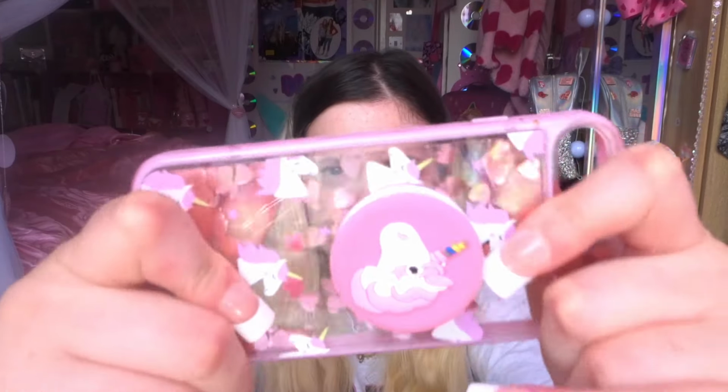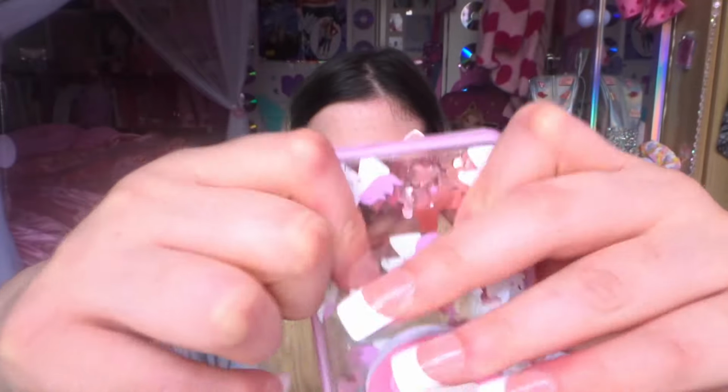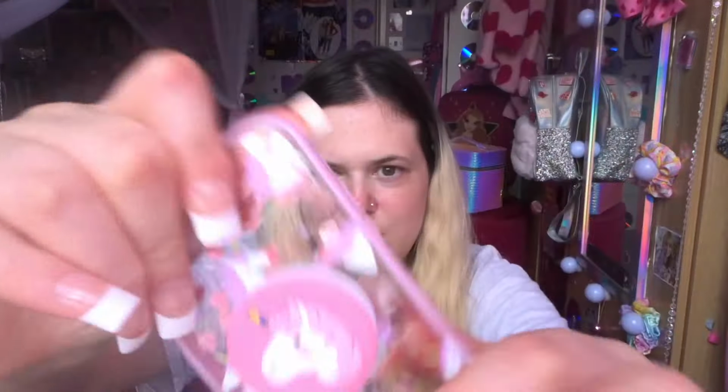Next phone case is this like unicorn. It had water in it. It doesn't really now, so it just kind of crunches. This was from Primark, and the pop socket was from Shein. But I keep it because I like the thicker case vibe. Because it just reminds me of the older phones when we had thick phones. So I enjoy it.